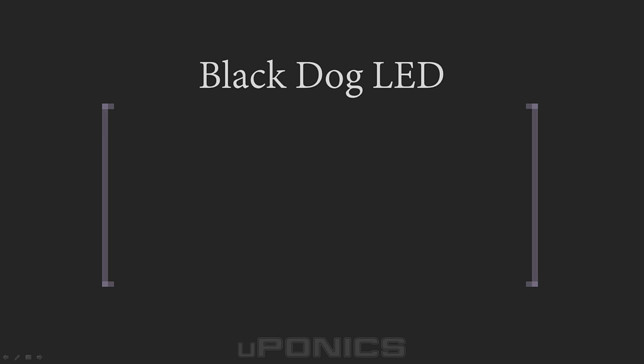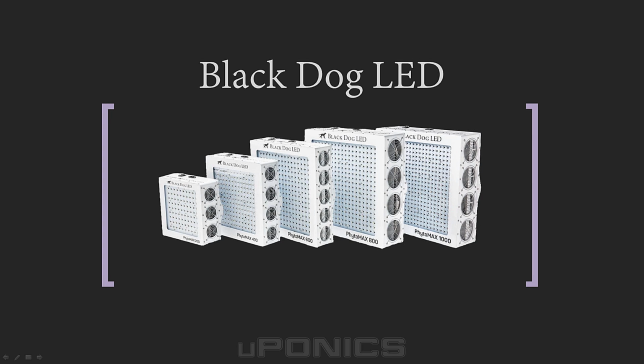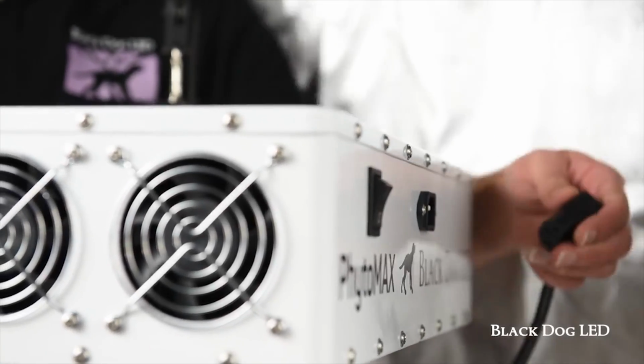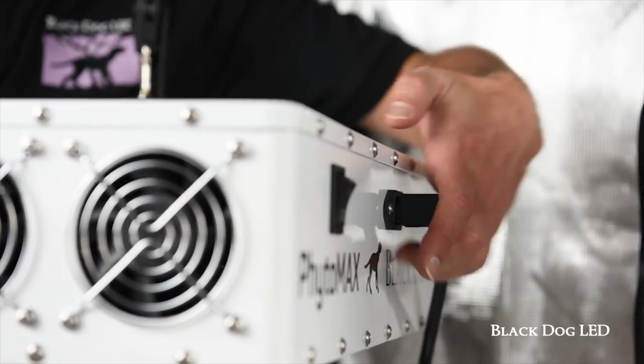Black Dog LED Phytomax line. A strange name for a truly top quality product, Black Dog is the winner of our Editor's Choice Award with their Phytomax line of LED grow lights, which is our highest rated product overall and one of the best LED grow lights on the market today. With a range of 200 to 1,000 watts, there is truly a light in this line for any grower.